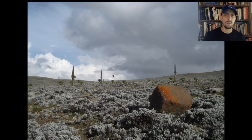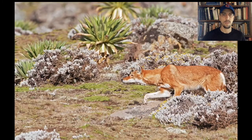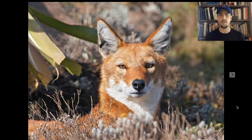These big stalks are giant lobelias. You know, most lobelias in the world are little flowers, but this thing grows to be 15 feet tall. And this is the number one target, not just on this day, but on the whole tour for a lot of people. This is the Ethiopian wolf. So unlike a typical wolf, which hunts big prey, this guy hunts rodents, and it just goes for volume of rodents. Can eat dozens in a day. Beautiful animal.